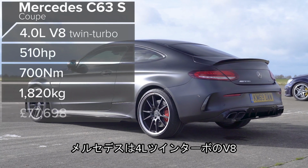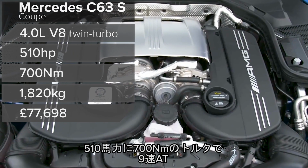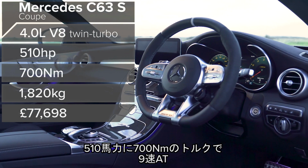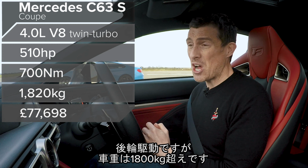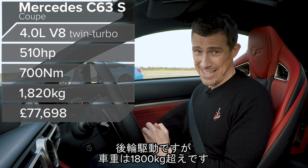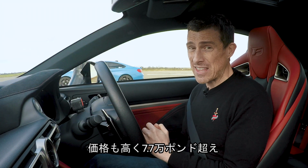Now the Mercedes has a 4-litre twin-turbo V8 with 510 horsepower, 700 newton meters of torque, a 9-speed automatic gearbox, rear-wheel drive like all the other cars, and it weighs in at over 1,800 kilos. Plus, it's quite expensive. You're looking around £77,000.